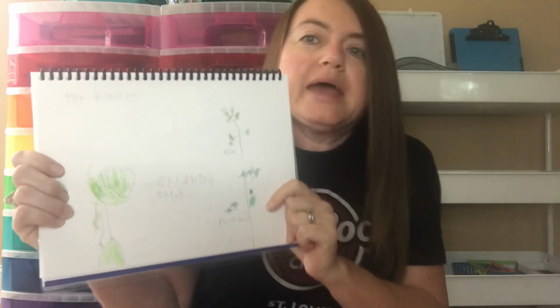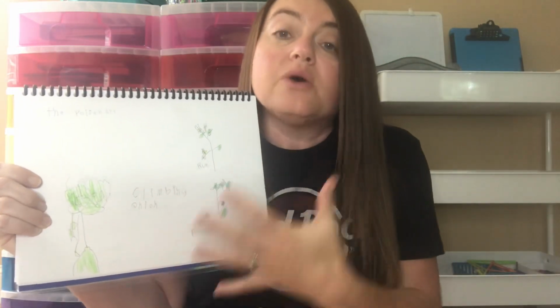I also like to put some blank pages, and then he can just notebook about what we're learning about from that national park or from the location, or, you know, from where your letter's from.